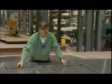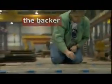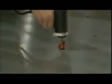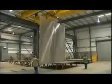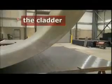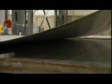To build a pack, the stronger and thicker of the two plates is laid face up. From now on, this plate will be identified as the backer. Small metal spacers of equal height are then tacked onto the surface of the backer in a uniform grid. These spacers will maintain a set gap between the backer and the second plate, which is placed on top. This second plate is thinner than the backer and is called the cladder. The standoff gap between the backer and cladder is less than an inch in height. Yet without it, the explosion weld would be impossible.